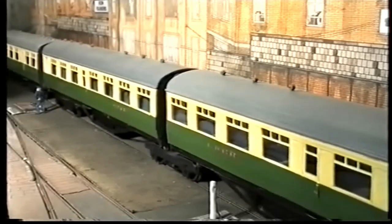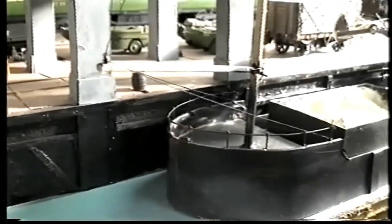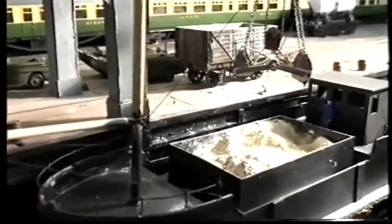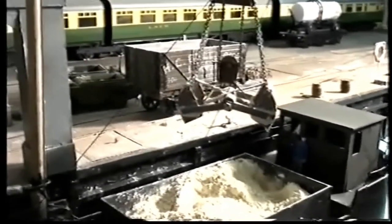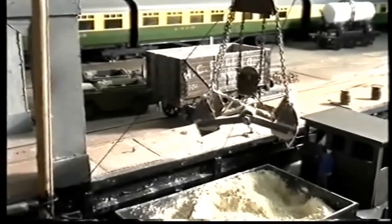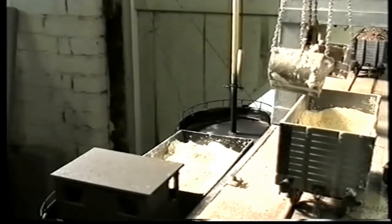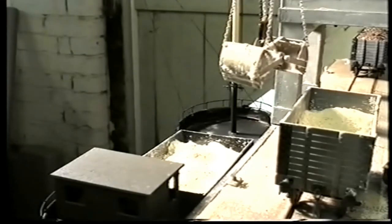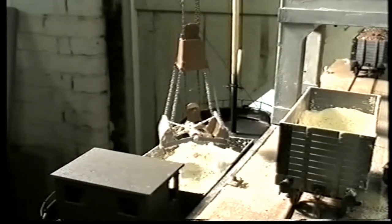You can see the coach watering standpipes. This is a shot of the dock frontage with the grab crane. This is a short demo of how it works.